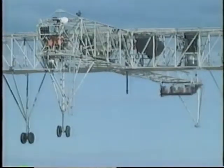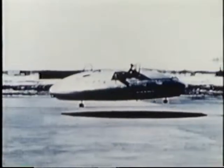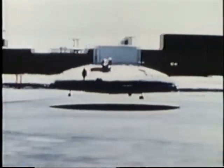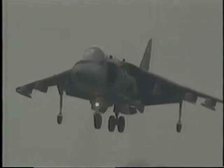It's difficult to believe that this Dornier rig was capable of leaving the ground, but even more bizarre was this Canadian prototype, perhaps the only genuine flying saucer to have flown. Yet the experience gained from this type of machine led to the development of the highly successful Harrier jump jet.